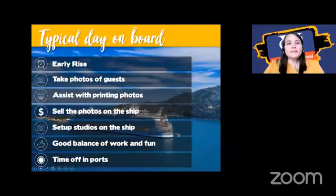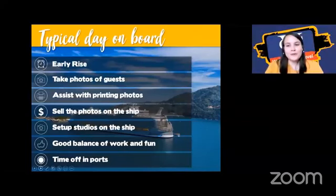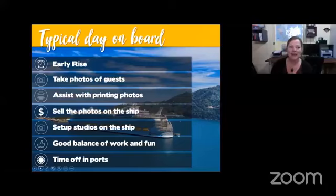Awesome. Okay, cool. So getting on to what you could expect as a typical day on board, it's really hard to tell you what your schedule would be like since it changes every day. However, Coriana, can you maybe tell us what a typical day on board would look like as a cruise ship photographer? Sure thing. Like you say, there's not really a typical day because every day is different.